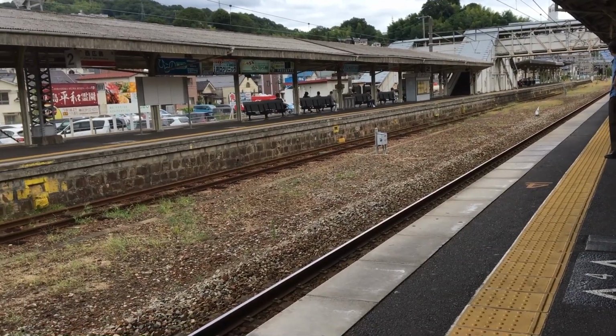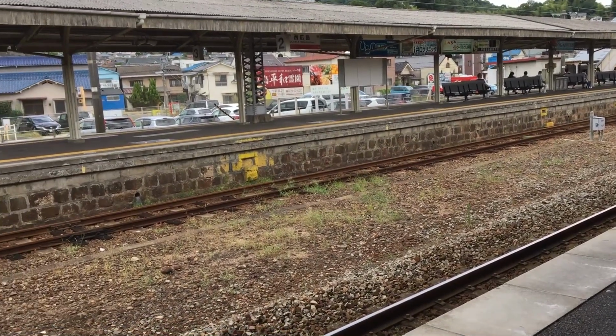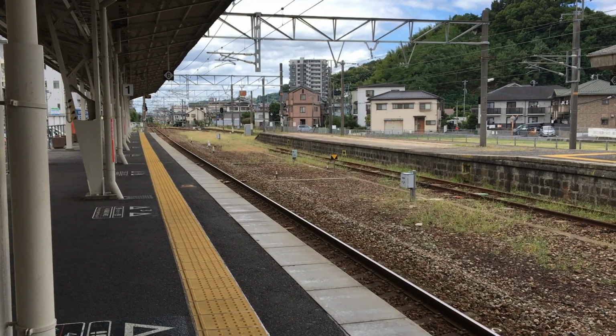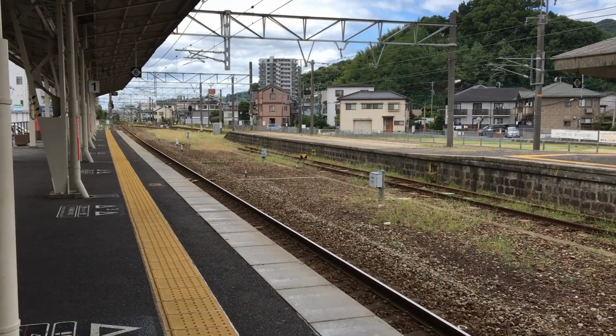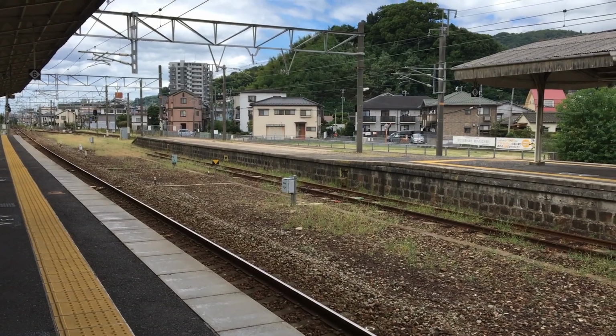Now, once you've made your tram journey to Nishi Hiroshima transfer stop, you want to just walk a couple of meters across the road to JR Nishi Hiroshima Station. From there, you will take the JR Sanyo line to Iwakuni, which is approximately a 22-minute ride at 320 yen, and you will travel to JR Miyajima Guchi Station.